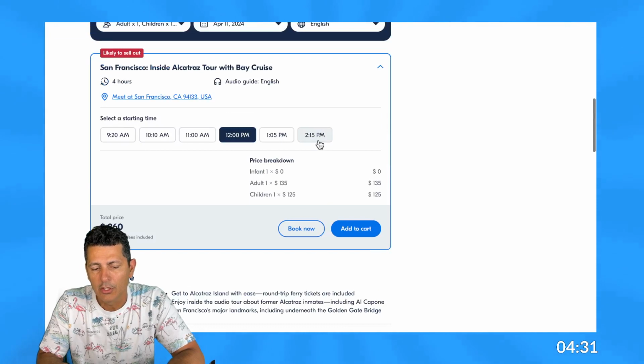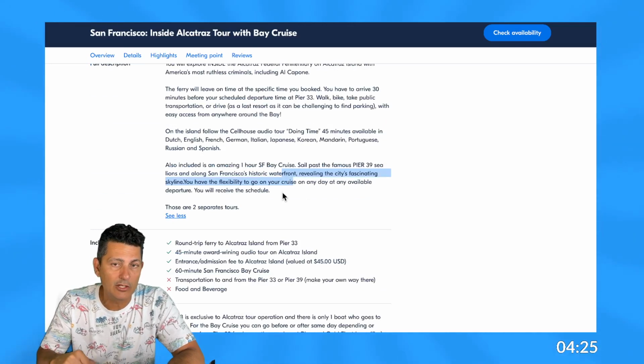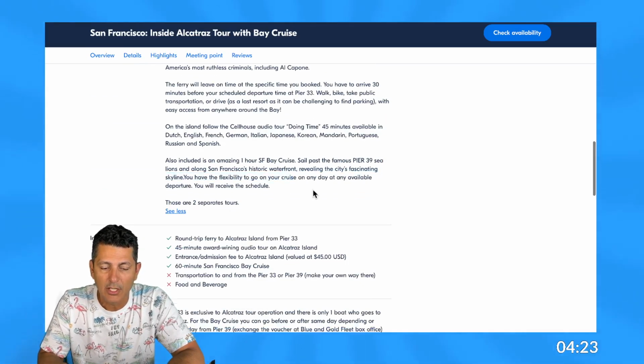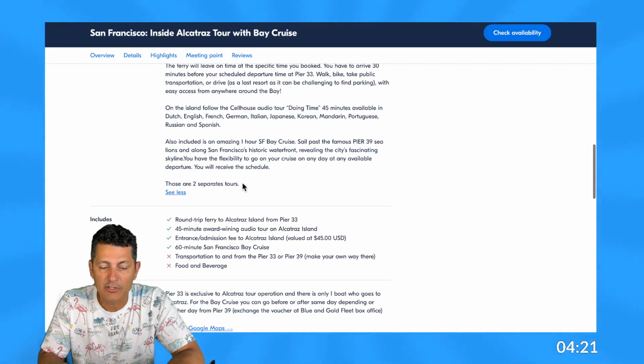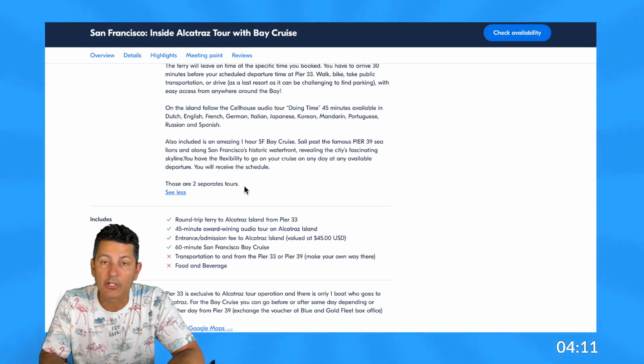So that's a little confusing, because if I'm taking the ferry there, do I get a bay cruise at a different time? Those are two separate tours, and that tells you right there that they're two separate tours. So I guess you get a sightseeing tour and you get the ferry to go to Alcatraz. Two separate tours. That's pretty good to know.